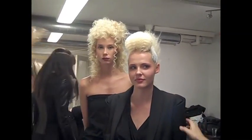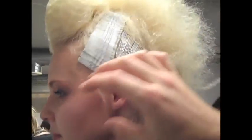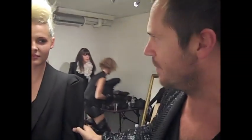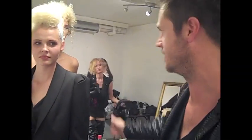Lots of fun. This is something that we're working on for Fashion Week, just working with the two-tone texture of working with the metal clips and then the anti-frizz through the top, working with the crimping iron, brushing it out, and then working with that mullet-type shape within the dress.